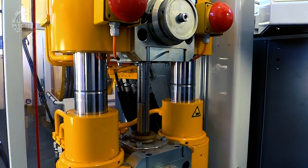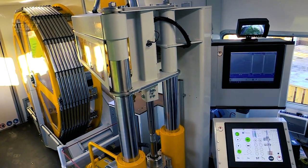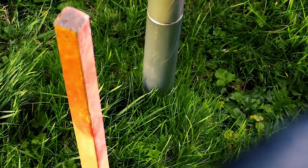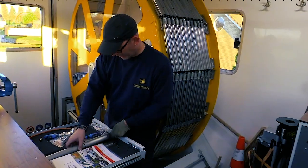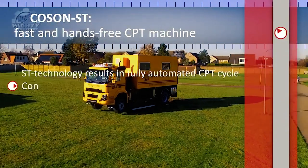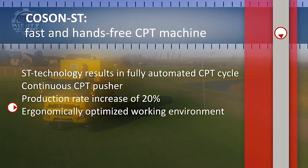In a nutshell, the cone penetration tests, CPTs, are carried out using the Vandenberg CPT truck, a very effective and adaptable vehicle. With its capabilities and adaptability, the CPT truck significantly enhances the efficiency and accuracy of the in-situ soil investigations.